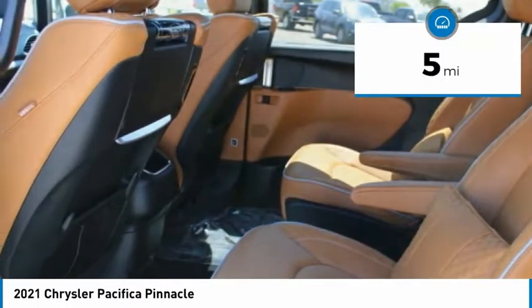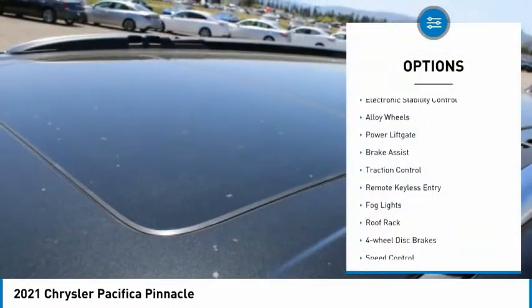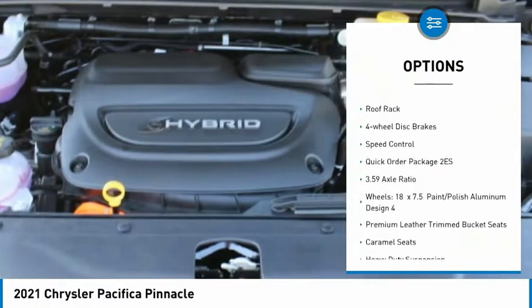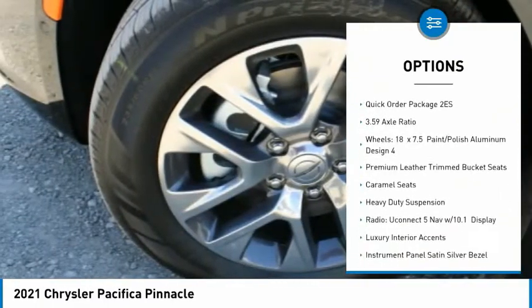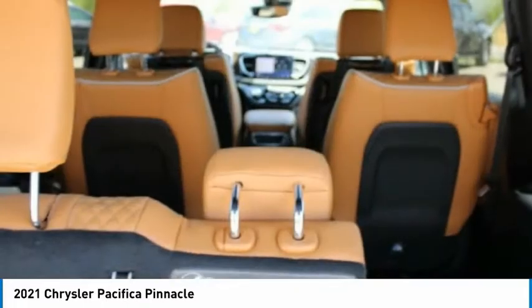This vehicle has less than 100 miles. Here are some of this vehicle's great options: electronic stability control, alloy wheels, power lift gate, brake assist, traction control, remote keyless entry, fog lights, roof rack, four-wheel disc brakes, speed control.